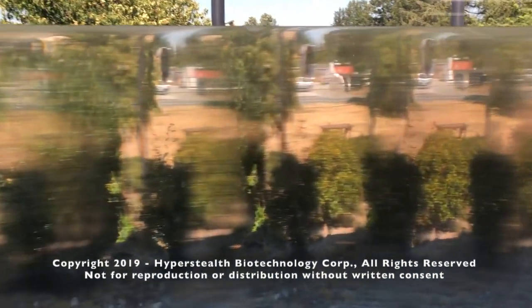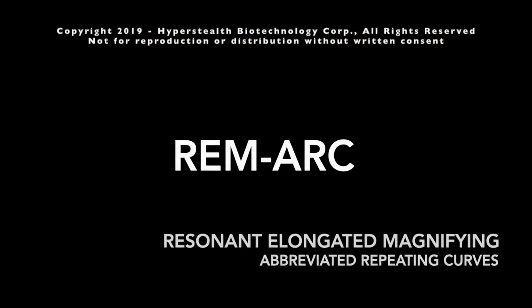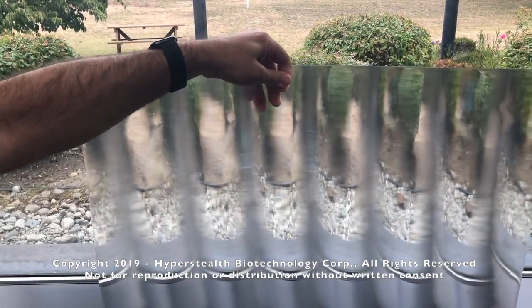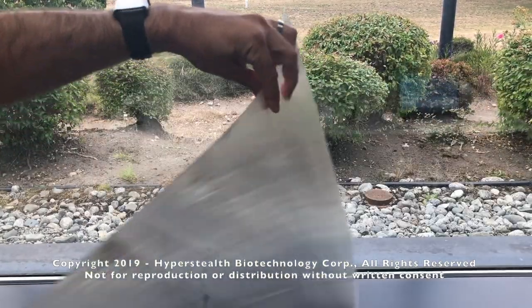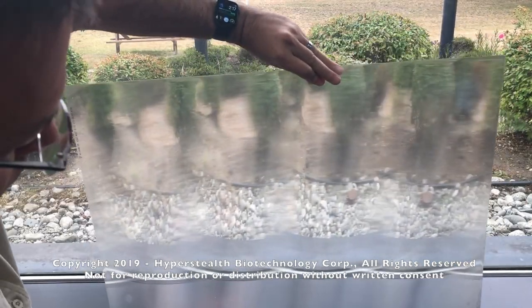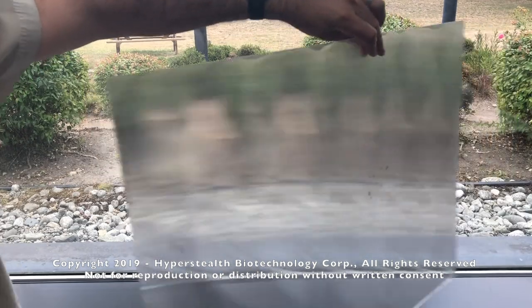I am naming this newly understood effect REMARC, which stands for Resonant Elongated Magnifying Abbreviated Repeating Curves. When we have a slightly different view of version 5, with two very closely related lenses per inch, and version 4 when I turn it around, you can see this larger REMARC effect.